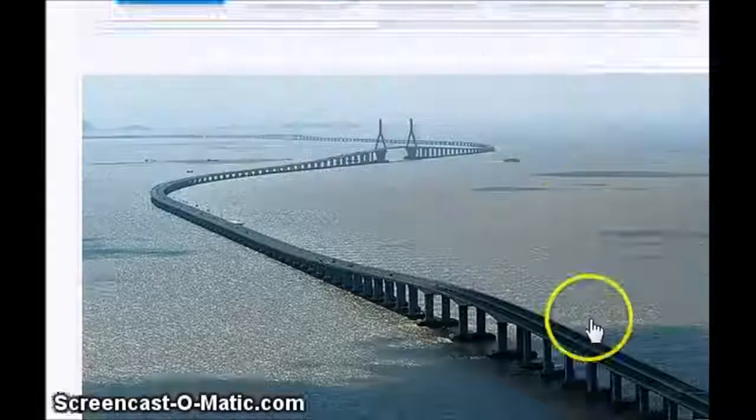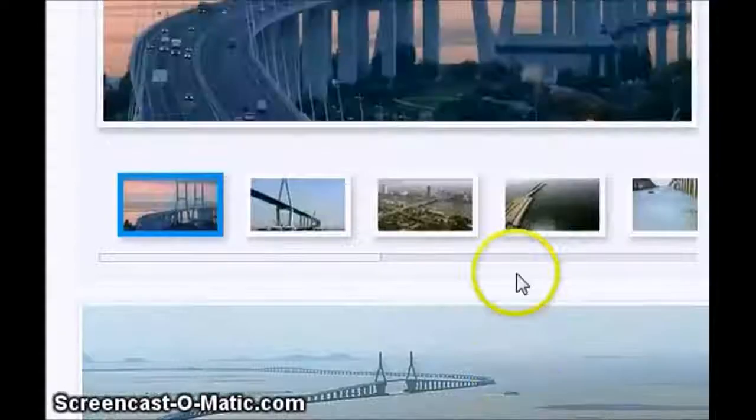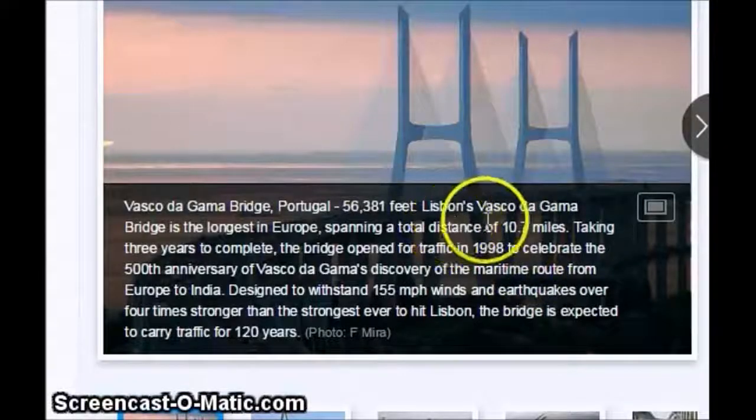And then, look at this one. This one, Lisbon's Vasco da Gama Bridge, is 56,381 feet, 10.7 miles. So that is 76 feet of curvature that you should see. 76 feet of drop. So that's about a fifth of what the Lake Pontchartrain drop is, 384. So if Lake Pontchartrain just had to use 2 inches of extra road, these guys probably didn't have to use hardly any to cover that whole 76 feet of drop.